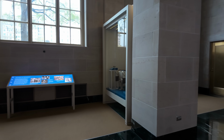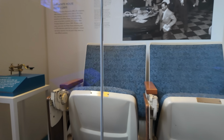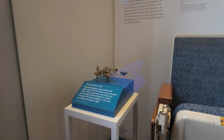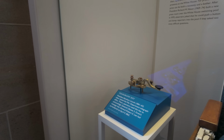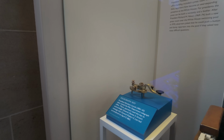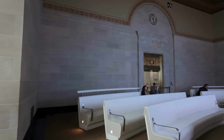And here's the old press gallery. Chronicle. So this key was used to acknowledge Robert E. Lee's surrender to Ulysses S. Grant. Pretty cool. We got a little movie back here.